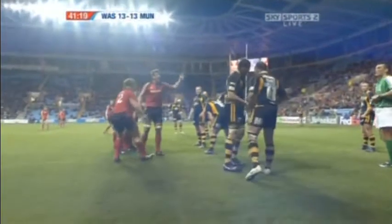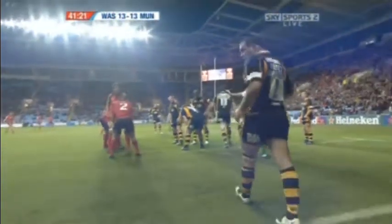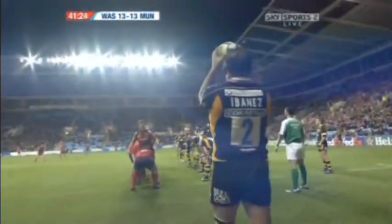Left a minute or so to play. Pressure here on Ibanez. Just to get this one right, and just the whole structure of the Wasps line. They lost one a couple ago. They were charged down then.